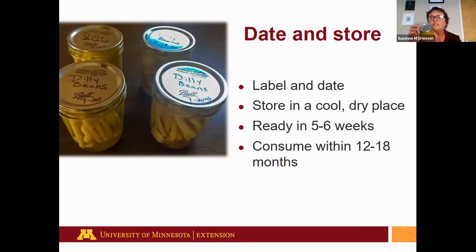Then you always want to put a date on your product and what it is. And then practice first in, first out. So what you canned last year, move to the front, so you're using old product first. Then you should store in a cool, dry place between 50 to 70 degrees Fahrenheit.